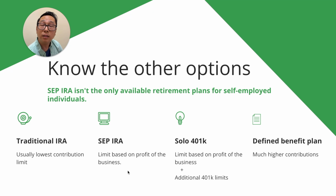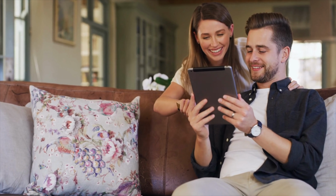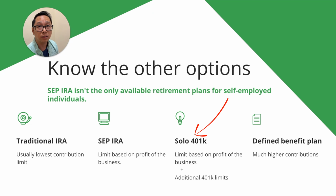Now there is another account called a solo 401k. This is actually going to allow you to put in more than a SEP IRA. The solo 401k will also use 20% of your business profit in the calculation, but you could also add on top of that the normal 401k allowed annual contribution, which can be around $20,000 on top of that 20% that you already contributed. So it could be a lot more. And the solo 401k is only recommended if you're looking to contribute a lot more than what the SEP IRA will allow.